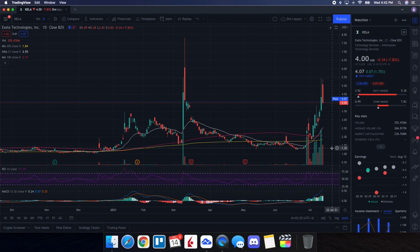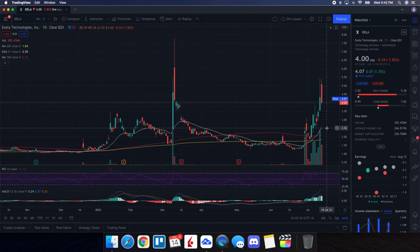So when we take a look at our indicators down below, you can see the RSI is around 70.60. So it's still in the overbought territory. So one thing to keep in mind, but also it is on a run up. This is why this is of no surprise. If we take a look at our indicators on the chart, we are well above the 200-day, the 100-day, as well as the 21-day EMA. So many are going to be saying, is it done? Is Exela over? Is the momentum gone?